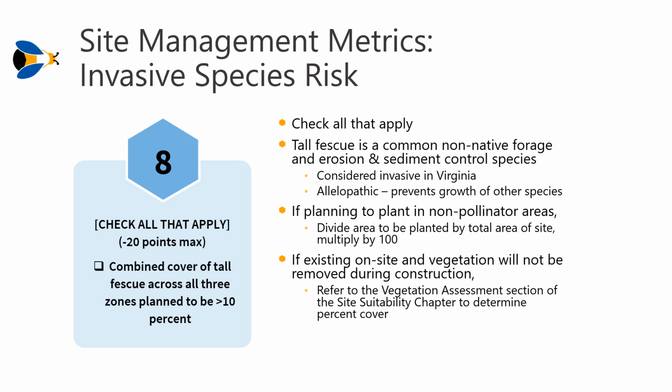If for some reason tall fescue is already existing on site and you're not planning on removing that vegetation during construction, then refer to the vegetation assessment section of the site suitability chapter to determine your overall percent cover. If the overall cover for either of these scenarios is greater than 10%, check the option.